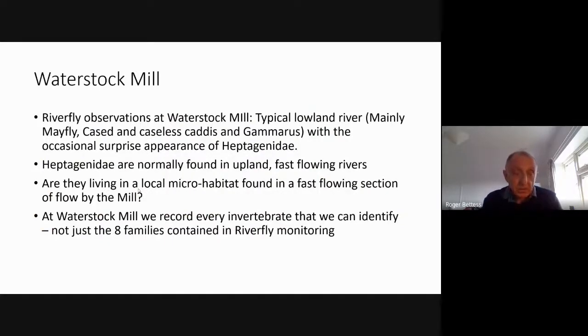Now, Waterstock Mill, on the River Tame, is a typical lowland river, and we find mayfly, cased and caseless caddis, and Gammarus. But we have an occasional surprise appearance of Heptageniidae. When we were receiving our training, they said you won't catch any Heptageniidae in the Tame, because Heptageniidae are only found in upland, fast-flowing rivers. But one of the habitats that we monitor is a fast-flowing section along by the mill. And the suspicion is that this provides a micro-habitat for the Heptageniidae, which just shows the importance of the microhabitats and what you can find in them.